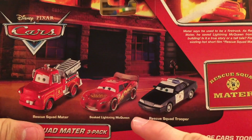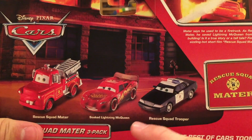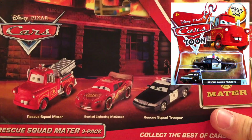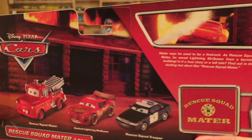Soaked Lightning McQueen was only released in 2010, so this is his first re-release. Rescue Squad Trooper was the same until he was re-released as a single last year. Now let's get into the set.